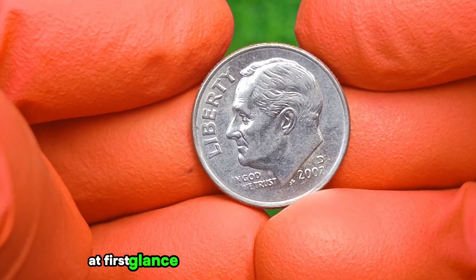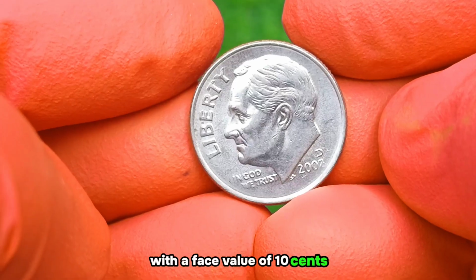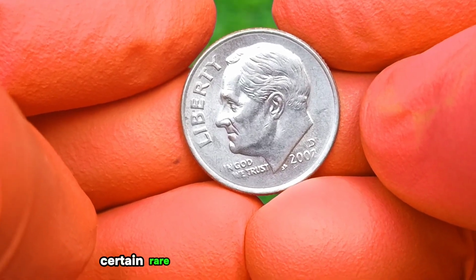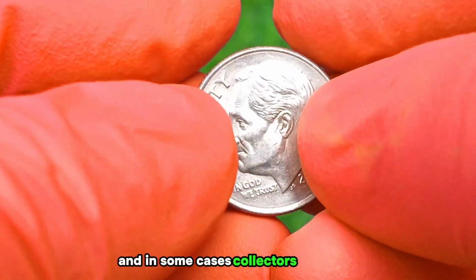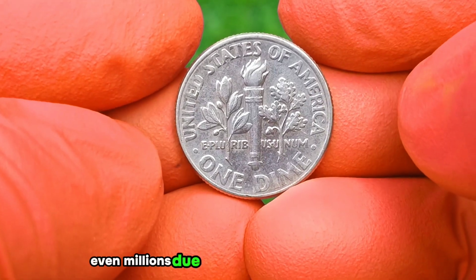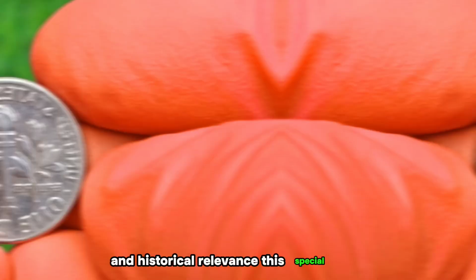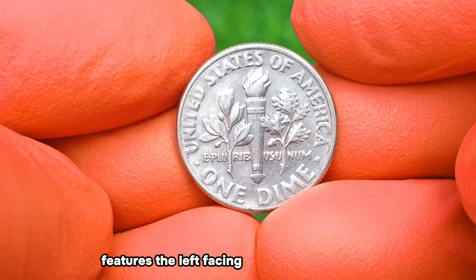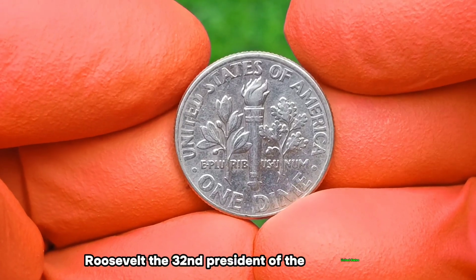At first glance, it may seem like just another dime with a face value of 10 cents, but beneath the surface, certain rare editions have sold for thousands, and in some cases, collectors speculate even millions, due to their unique characteristics and historical relevance. This special dime features the left-facing portrait of Franklin D. Roosevelt, the 32nd President of the United States.